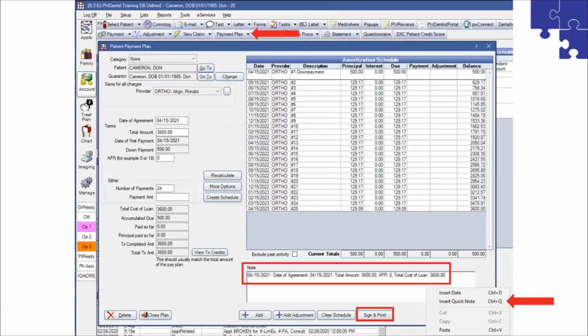Now with PracticeWeb, you can do your payment plans from the account module, and I'm sure a lot of you have used this before, but there are a few pointers, even for the folks that have been using this, that you should be aware of. So if you go here, do the payment plan, one thing we highly recommend is to use this View TX Credits button in order to link up the procedures that are going to be covered with this payment plan to the actual payment plan.